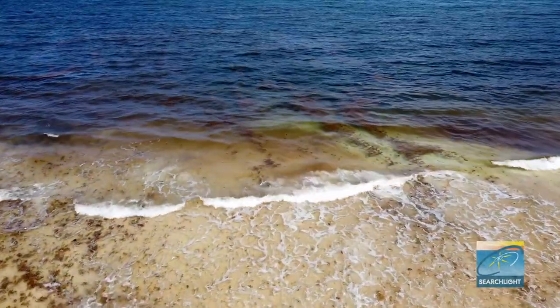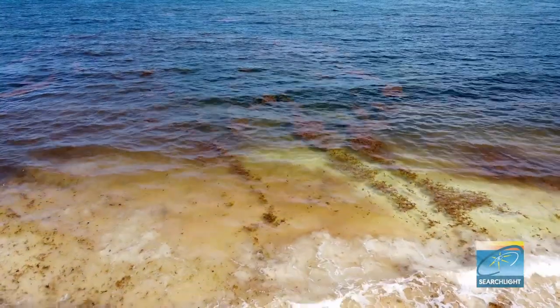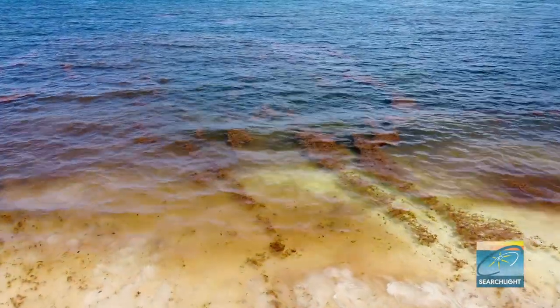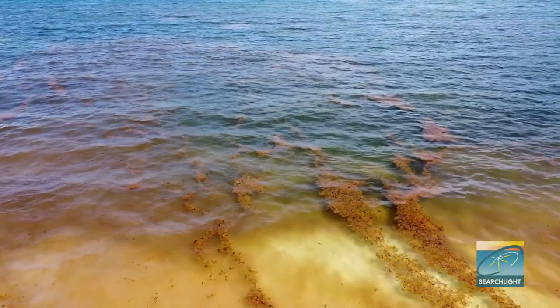It has been close to a decade since excessive Sargassum deposits have caught the attention of the Caribbean. The massive influx of algae has proven to be a headache for hoteliers and a pain for governments who have to use already limited resources to discard it.